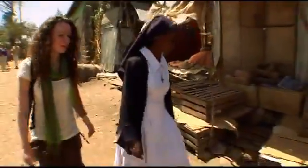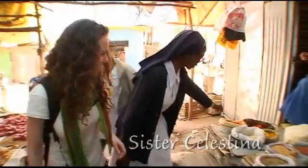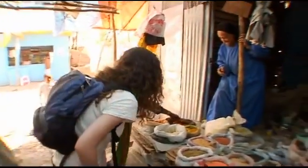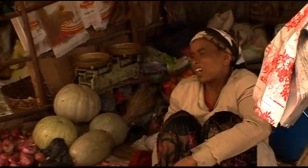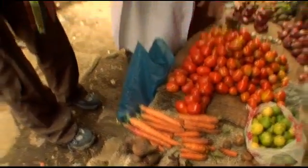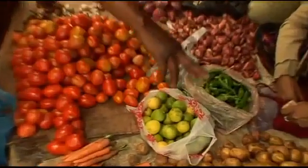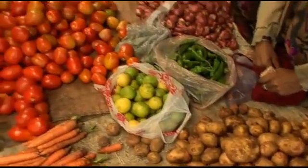I hooked up with Sister Celestina, who works with a number of Irish Aid projects in the more deprived areas of town. She started by taking me to a small backstreet market and showing me some of the ingredients they use in their cooking. And here, this is beetroot. Oh, beetroot. And here, people believe, because it's red, it gives blood. It gives blood? Yeah. And there's the potatoes, and there's ginger.